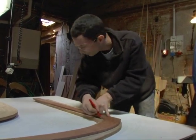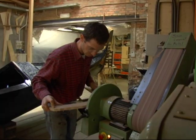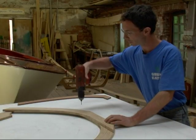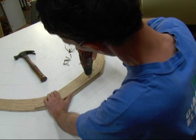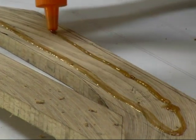Once all the frames are outlined, I'm ready to cut them out on the bandsaw. I clean up the edges with a plane and a disc sander. To assemble them, I lay the two pieces on the body plan to get everything lined up perfectly. Then I can drill my pilot holes. Apply some glue between them. And then nail everything together.